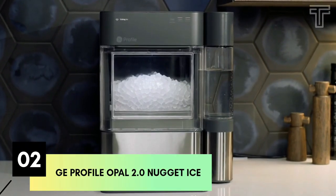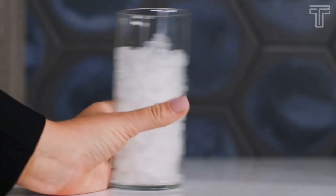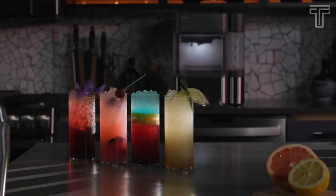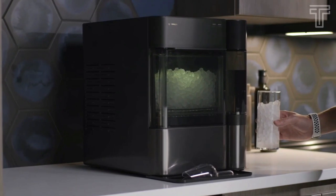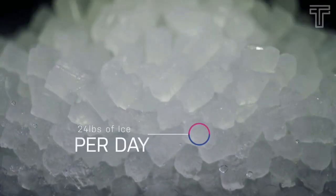Number 2, GE Profile Opal 2.0 Nugget Ice Maker. Begin enjoying your first batch of ice in 20 minutes or less. Serve up chewable, crunchable, craveable nugget ice that's ready fast and retains its flavor, unlike traditional hard cubes. This ice maker produces 1 pound of fresh ice per hour and has a large capacity bin that holds up to 3 pounds of crunchable nugget ice, and it produces 24 pounds of ice per day.